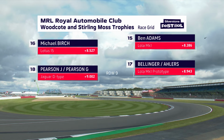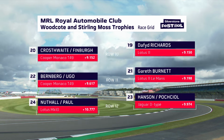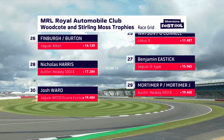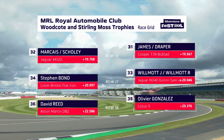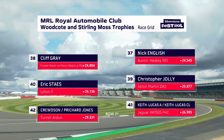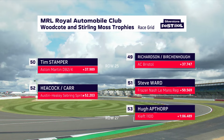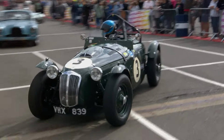Older, younger, you've got cars like the Mark 1 Lola and the Jaguar D-Type, the sort of cars that won at Le Mans. All sorts of sports racers, and then we get into the sports cars as well. Cars like the Jaguar XK120s and 140s, Aston Martin DB2s, the big Healeys, the Healey 100, all sorts of cars. And then there's some of the tiddlers, like the Turner, like the Elva, the Mark 6 Lotus, and the variety here. Cars that look almost like a road car, like the Bristols and DB24s, and cars that look like nothing else out there.